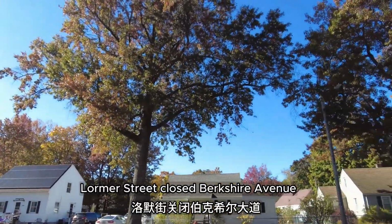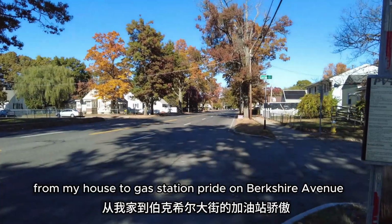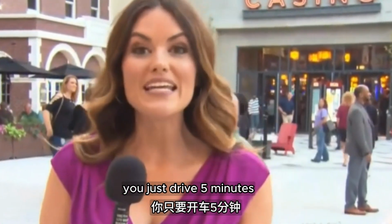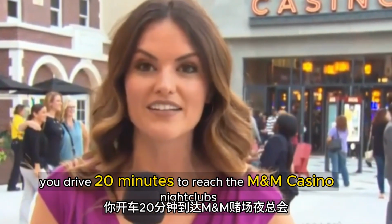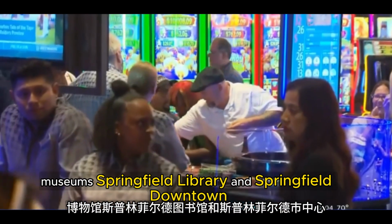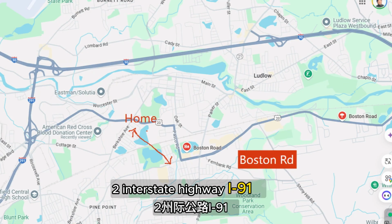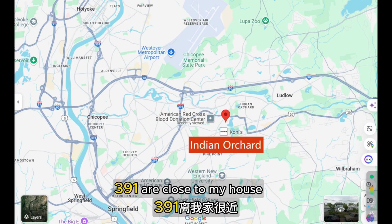Lorimer Street is close to Berkshire Avenue, which is broad and lined with tall trees. From my house to the Pride gas station on Berkshire Avenue, you just drive 5 minutes. You drive 20 minutes to reach the MGM Casino, nightclubs, museums, Springfield Library, and Springfield downtown. Also, Indian Orchard Library is nearby. Two interstate highways, I-91 and I-90, and local highways 291 and 391 are close to my house.